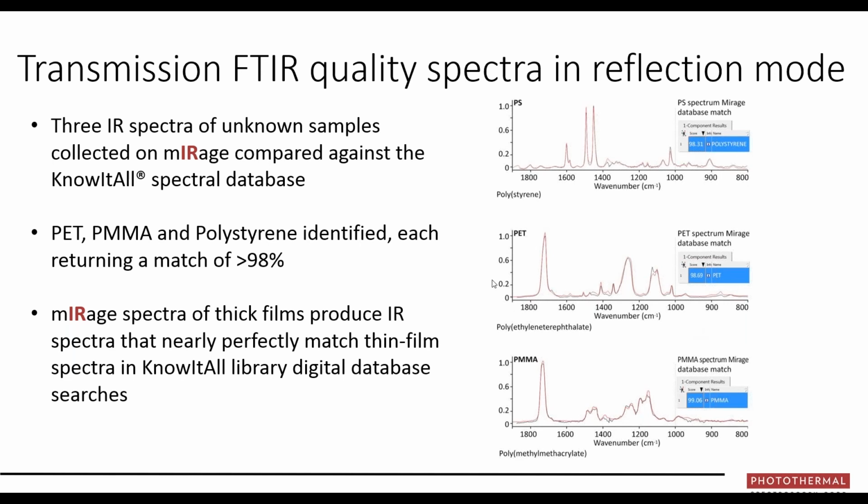This is again done with no special sample preparation, no thin sectioning, et cetera. And these spectra, by the way, were imported into this KnowItAll database by Bio-Rad. And then we did blind searches to find the best fit. So you can see that we matched to those materials databases.